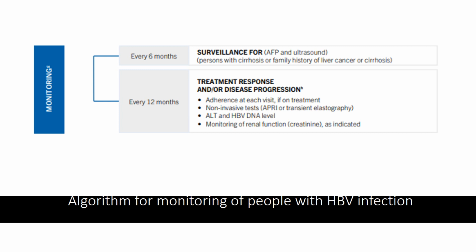ALT levels fluctuate among people with chronic hepatitis B, and longitudinal monitoring is required to determine the trend. The ULN for ALT has been defined as below 30 units per liter for men and boys and 19 units per liter for women and girls. Persistently abnormal or normal may be defined as 2 ALT determinations above or below the ULN at unspecified intervals during a 6 to 12 month period, or predefined intervals during a 12 month period.